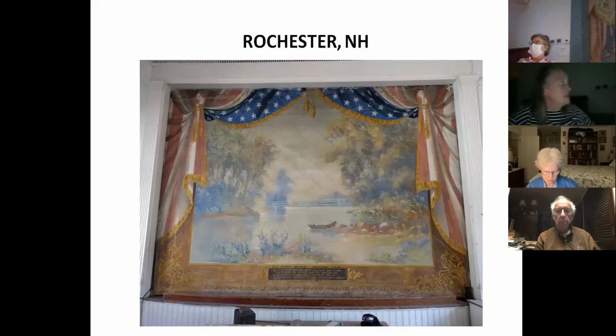And you see, it is the same general picture, although at the bottom, there's much less beautiful gold drapery around it. We would have loved to have conserved that curtain.